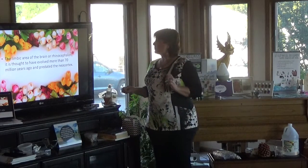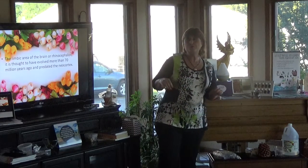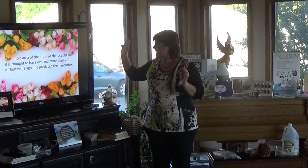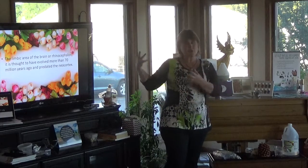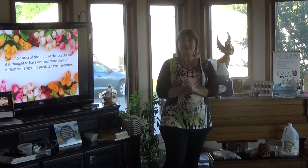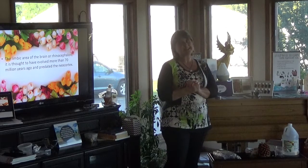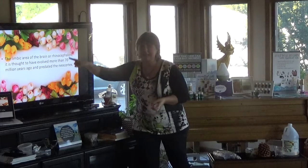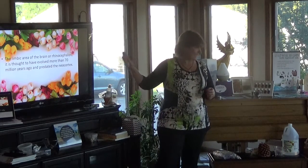The limbic area of the brain, and this I get tickled at, was developed 70 million years ago, and I want to know who was around to tell me it was developed 70 million years ago. But it actually is an older part of the brain than the neocortex. So this part of our brain was developed before any of the other parts. That has to be a hypothesis the scientists are making, because we weren't around then. But the moral of this slide is, we've been using our sense of scent for a long time.